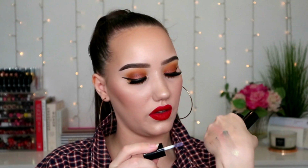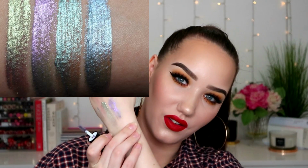The blue one is gorgeous. This is called Asteroid, this one here. This one's really running out. The green one's Supernova, and then I've also got Stardust. This one is definitely running out. Oh, I don't think I'll get anything out of this. You're not going to see a good representation of this because it's completely run out. This is purple. This one is Stardust.